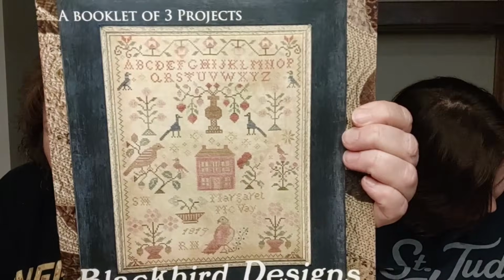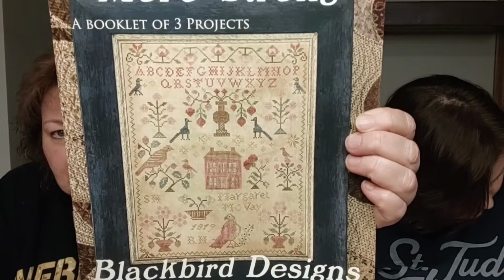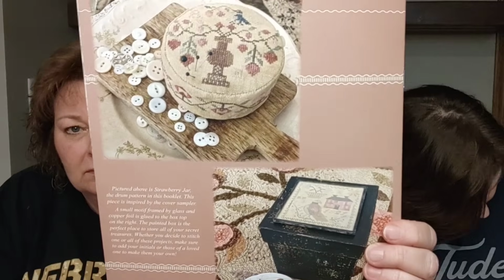Okay, and the other one is Thy Love More Strong. This is a booklet of 3 projects. They both have copyrights of 2023.